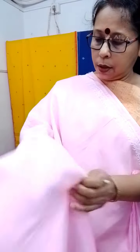It's a very beautiful shade of pink. If you want, you can wear it in the morning as well as in the evening also. The price of this saree is 3,100. All over this type of buta, this type of floral motif all over the saree.